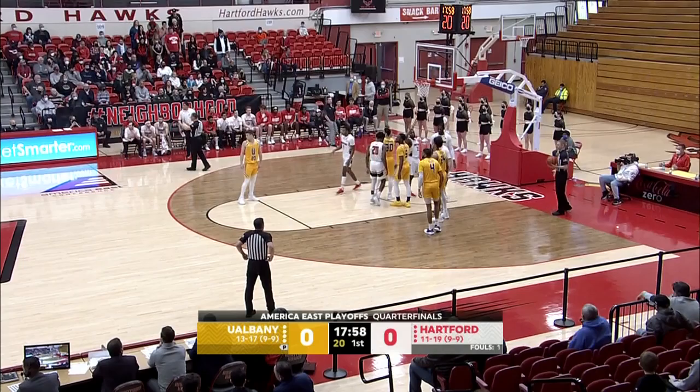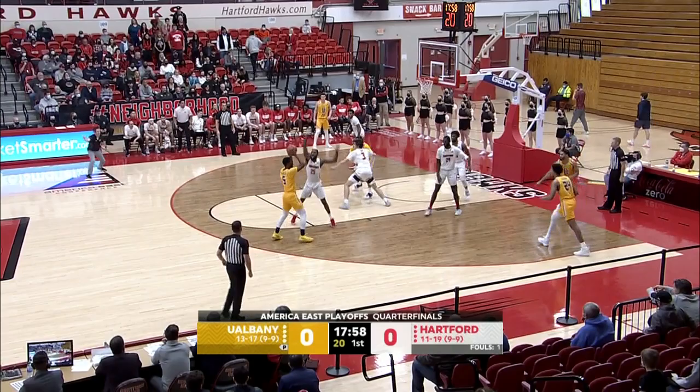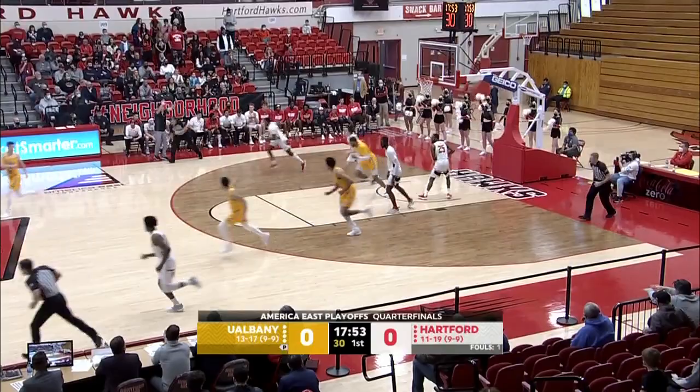It is. Great Danes averaging 62 a game. They allow 66 a contest. They shoot 41% from the field, 32% from long range, and they do shoot well from the line, 71%. There's a three-pointer that falls out. That time, Champion couldn't get it to go, and Hartford with the rebound.